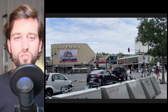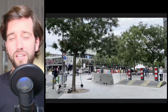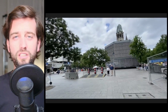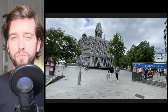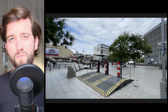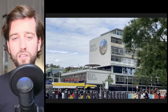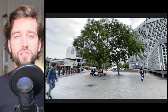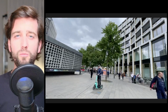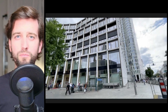The place where it's located is actually the opposite to Zoopalast, which is also a very touristy place and attraction. And you have the Bikini Mall right next to it. And as well, this Breitscheidplatz, which some of you may unfortunately know because there has been a terror attack. But this Bikini Berlin mall is quite an interesting concept as well, because it's not a normal type of mall. Actually, there's lots of independent brands and designers in there, attracting high fashion buyers.